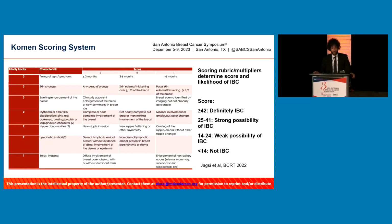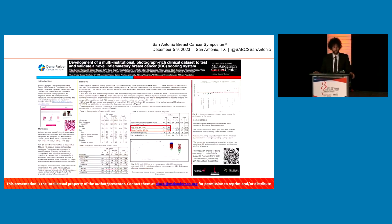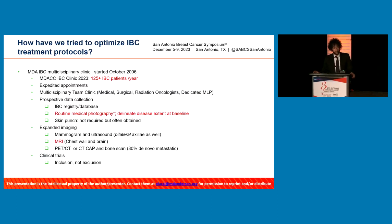I don't need to spend time on the scoring system because we talked about that, though I will say it's obviously important in an area where there can be subjectivity and we're not sure that all reported cases of IBC are the same. And this was the poster presented yesterday for development of the scoring system. And so I want to just point out, first of all, we are fortunate in our institution that we have a multidisciplinary clinic. And in that clinic, we now see over 125 inflammatory breast cancer patients every year. And so one of the ways that we've optimized or tried to reduce subjectivity is have all of the multidisciplinary team see the patient at one time.